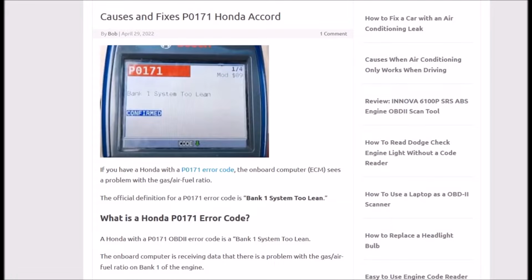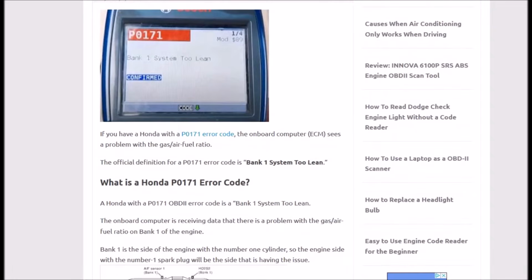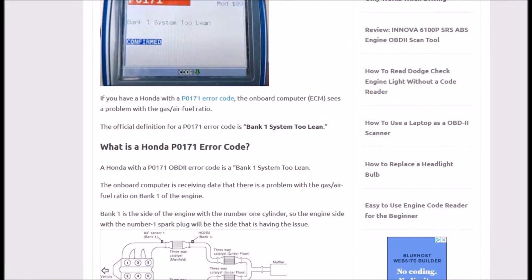Hello all. So today I'm talking about a Honda with the P0171 code, what it is and how you go about fixing it. So what is a Honda P0171 code? Well, it's a Bank 1 System 1 lean. And what does this mean?